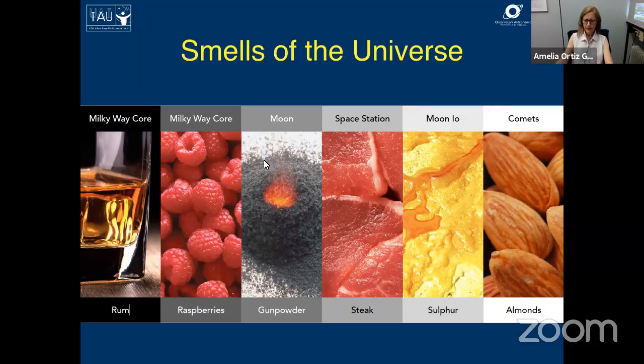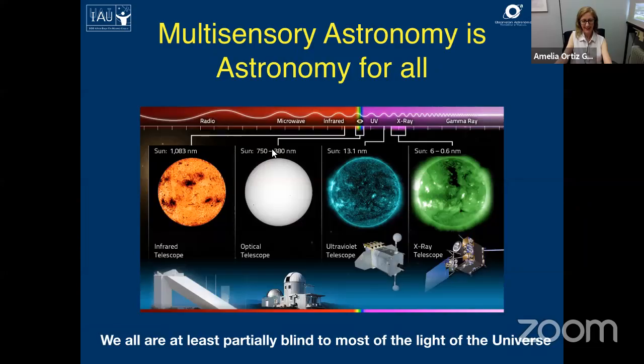Then Jupiter's moon Io is full of active volcanoes, which throw large amounts of sulfur, so it smells like sulfur. And the Churyumov-Gerasimenko comet, which is the only one that we have studied close enough to know what it smells like, well, it smells like very bitter almonds, rotten eggs, and cat urine, and all of that mixed up. Pretty awful, I have to say.